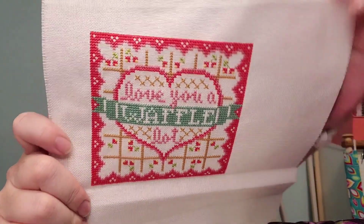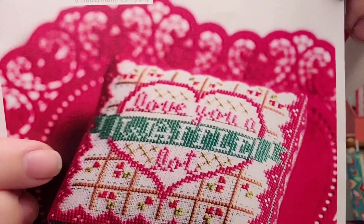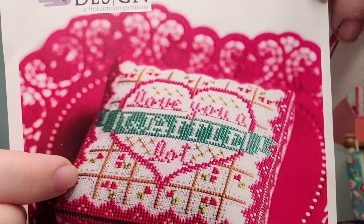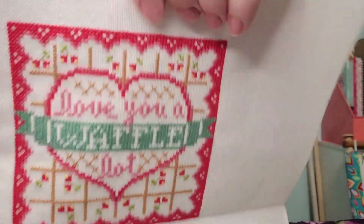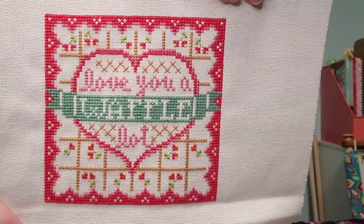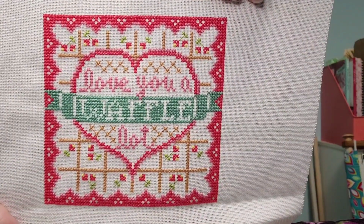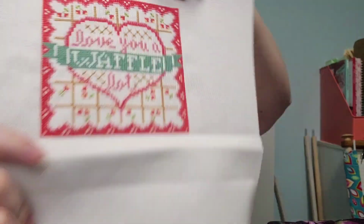And it's done. Now, you'll notice that in between there are like little stitches that go all around. I thought that was too much, so I left those out. Everything else is there though. So that one is done.